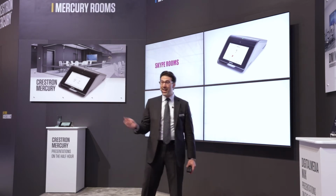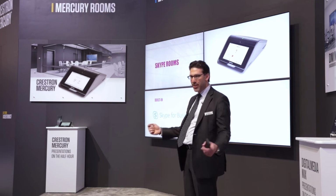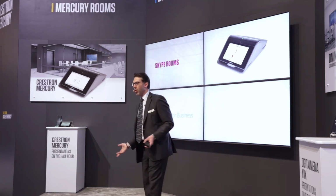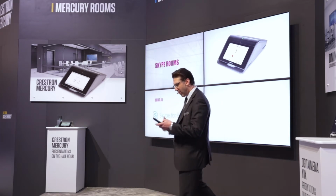But when your guests come in, it still works with everything else. So they just plug in the USB and the HDMI, and it just works. How amazing is that? Very, right.